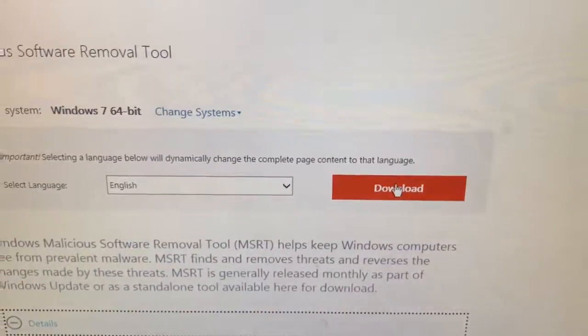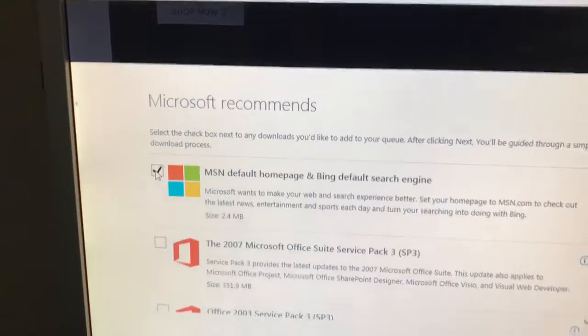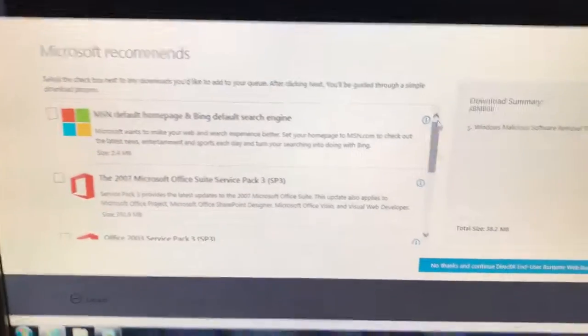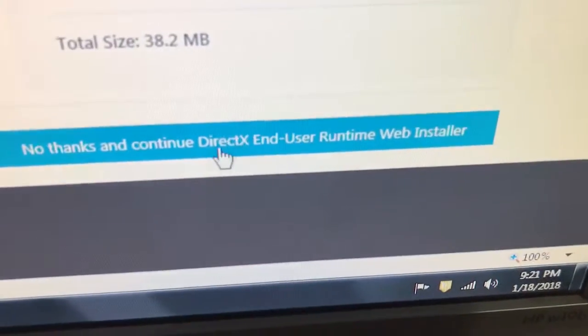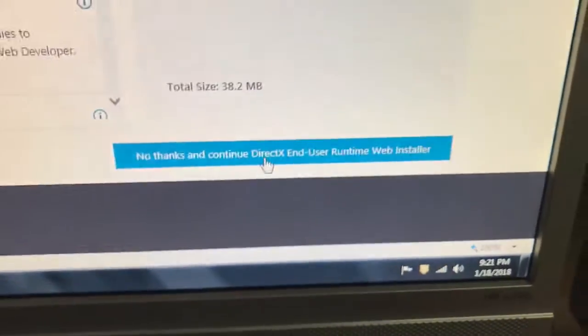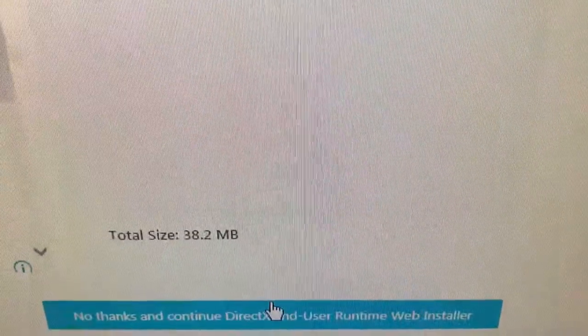Oh, I'm sorry. Date published 1/9/2018, so that is the latest version. We're going to download that from this link right here. They're trying to give us additional programs, so we're going to uncheck that, and scroll down and make sure they don't have anything else checked for us. We're going to say no thanks and continue. All we want to download is the Windows malicious software removal tool 64-bit, and it is 38.2 megabytes.